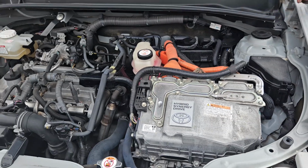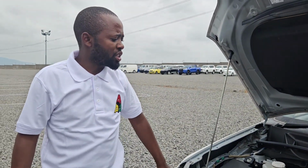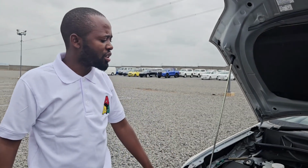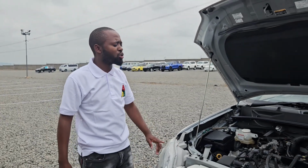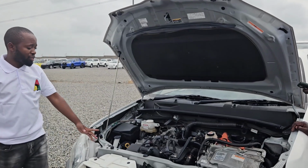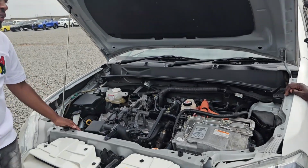Previously, the ones produced from 2002 up to 2014 were using a 4-gear automatic. But now, because we are going zero emission, Toyota from 2015 started producing this car with a CVT transmission, to be able to save fuel and also to attain the zero emission. So this one is a 1500cc CVT transmission, and it has this hybrid synergy.